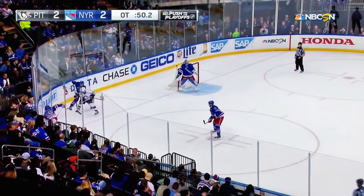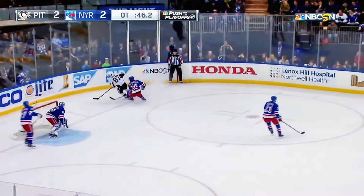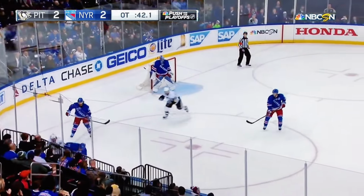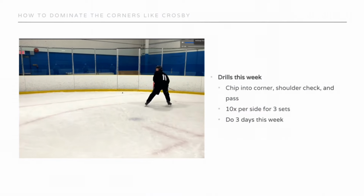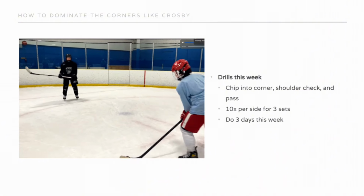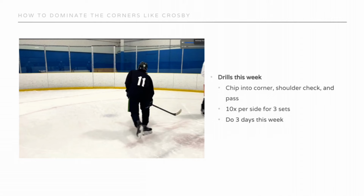Here is the drill you're going to do this week. You're going to chip into the corner, shoulder check, and then pass. You're going to do 10 per side for 3 sets and do it at least 3 days this week. Now, if you don't have someone to pass to, just set up a target to pass to. And the whole key is that you're going to come in, do a shoulder check, look back at the puck, make the pass. You'll find that you'll be able to make the pass a lot quicker, but the rhythm might feel odd to you at first.